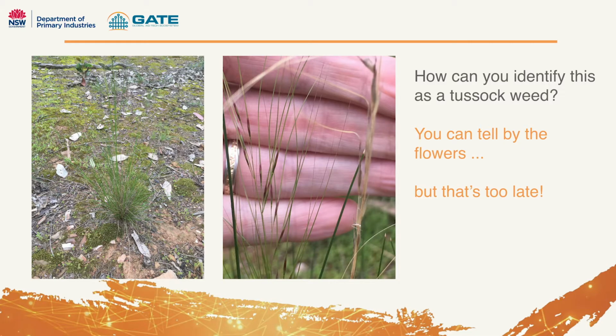The best time for managers to stop tussock weeds is before they flower and spread their seed. But at that early stage, it's almost impossible to tell them apart from native grasses. This delays control of the weeds, and sadly, that early opportunity to stop them becoming infestations is often lost.